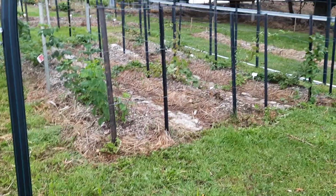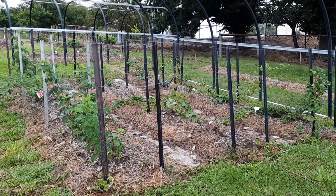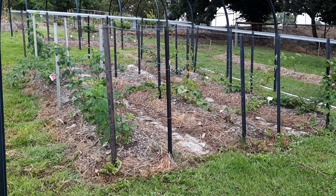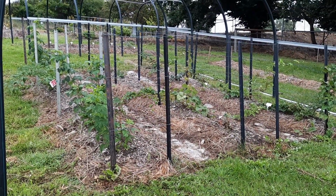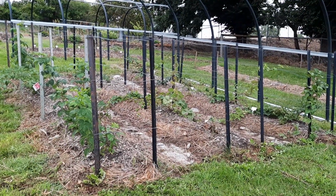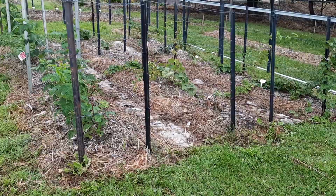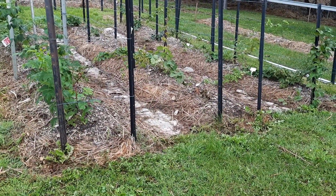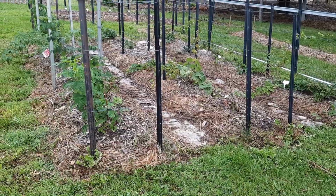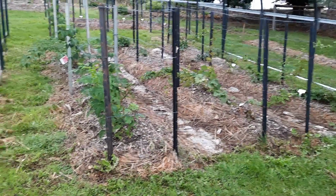Over here we have our berry patch. Well, we've got 2 berry patches. The one in front's the raspberries and blueberries and those sorts of things. And the wires here have just recently gone on. So we've had a few raspberries, mostly this year. They've just been getting settled in. So we haven't had a lot of berries yet, but that's okay. This is a long-term project.